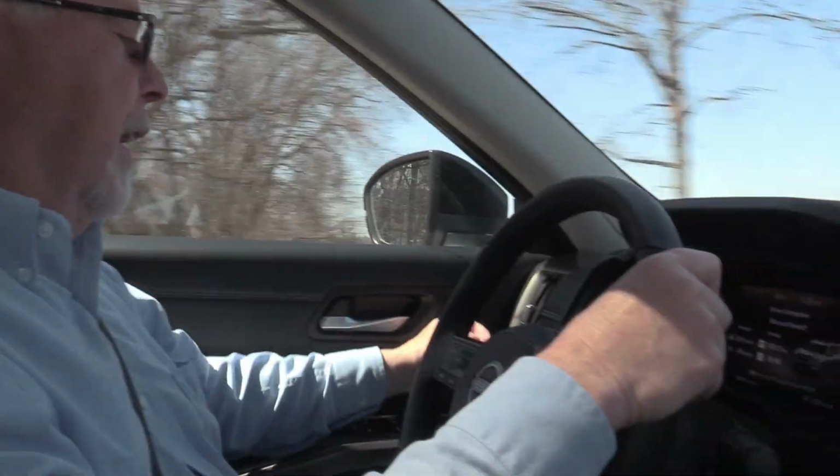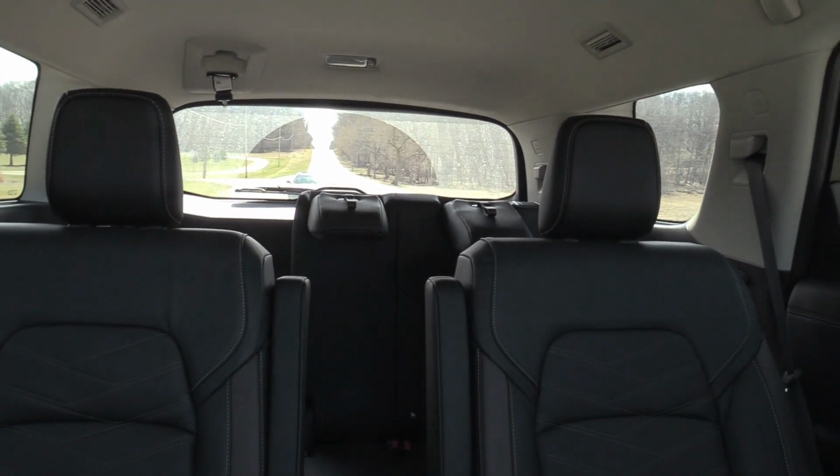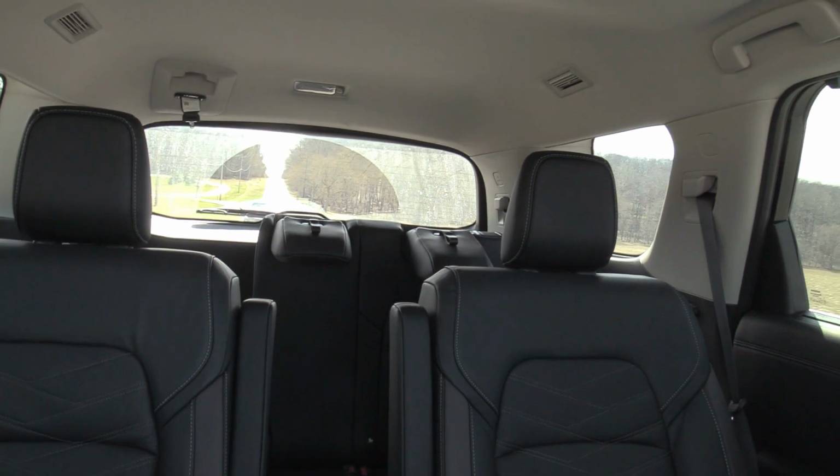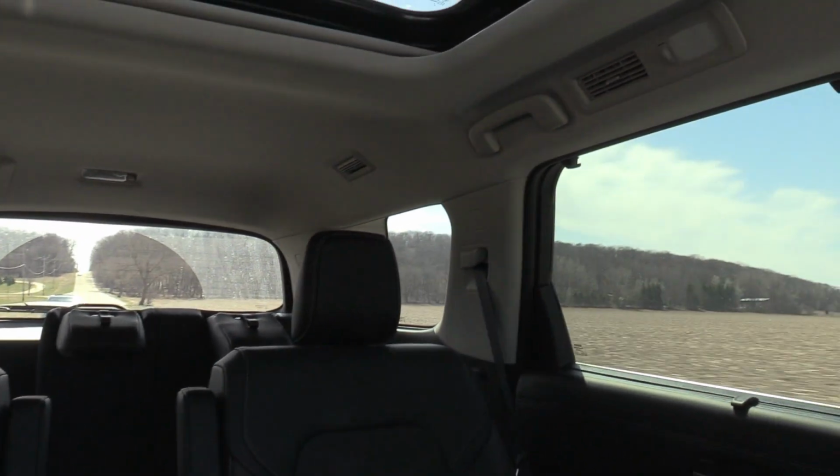I like the interior of this vehicle. And certainly plenty of room, and three row seats. We'll show you how much room there is in the back. Obviously, if you put down that third row seat, oodles and oodles of storage space in that cargo area, and of course a power hatch.